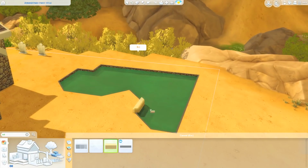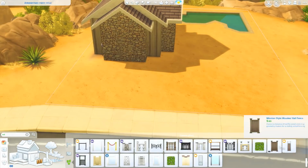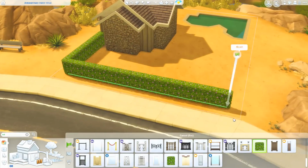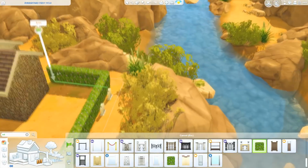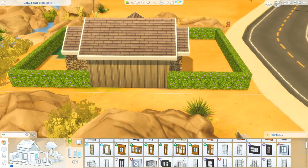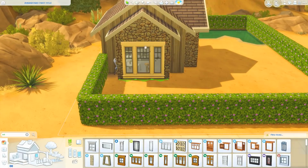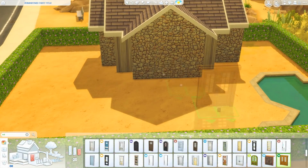This is actually on a 20 by 20 lot in Oasis Springs. I think that's the only 20 by 20 we have in Oasis Springs, if I'm not mistaken. I don't even build in Oasis Springs very often, so I didn't know that we had a lot this small. I thought the smallest we had was a 20 by 15 in Newcrest, and this is slightly bigger, but it's still pretty much just as small.